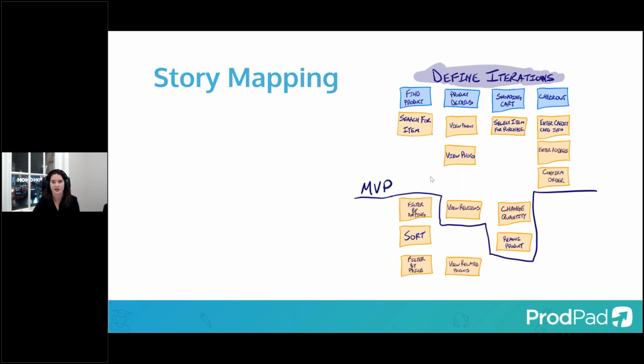And that helps you visualize what stories are going to be included in each version. This one is really nice and user-centered. Definitely has that visual element. Definitely does help you understand that customer journey and see holes in the customer journey where you might be letting them down. See opportunities like that. It helps you define iterations in your product, which is useful.